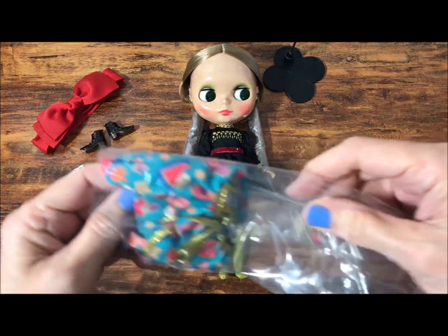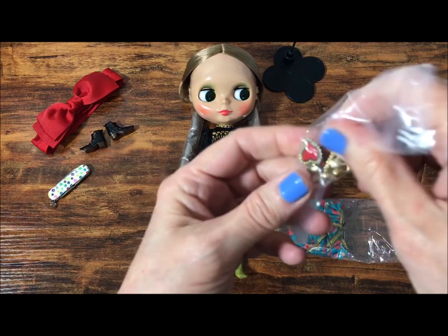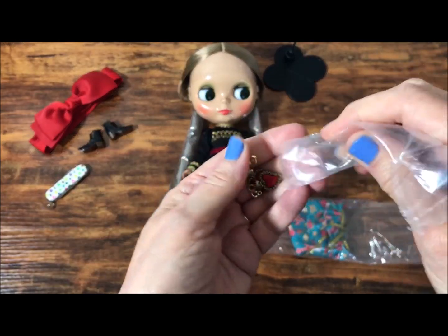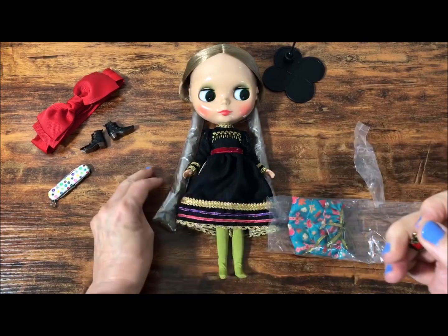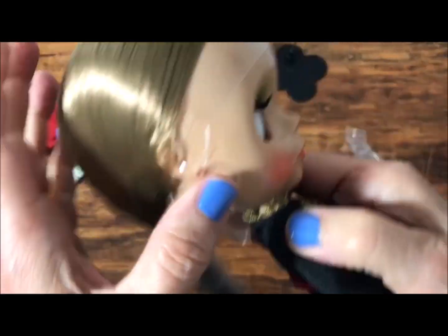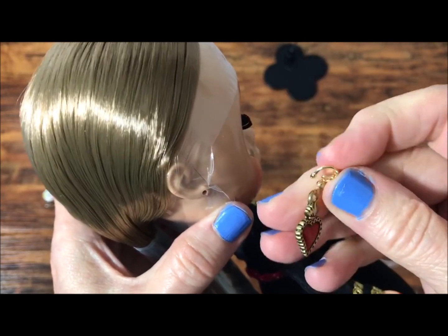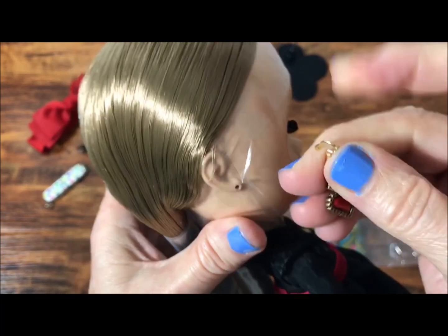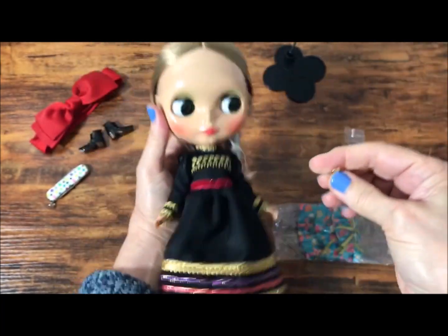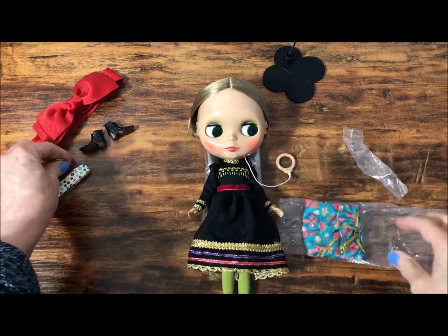And then this is like an outer piece. Oh, her earrings. Don't throw those away. All right, so these earrings have to be added to her ears. They have holes, so that's kind of cool that you just pop that in there. All right, so that's nice. Those are cute. We'll get all her stock on here in a minute.